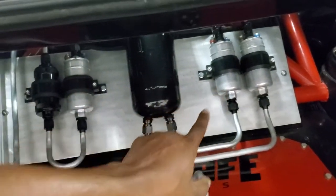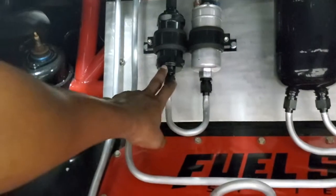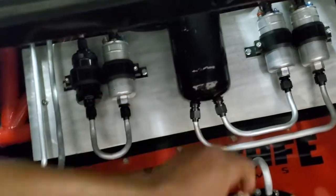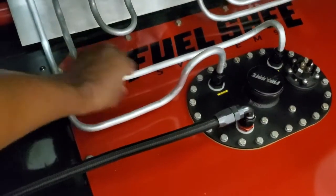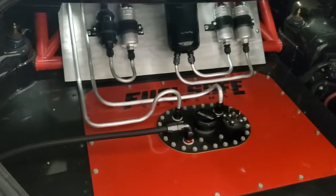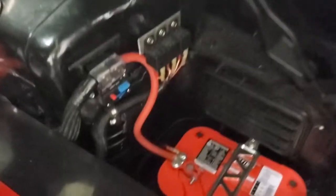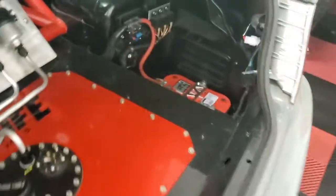You got 1, 2, 3 fuel pumps. We got the filter there, and what's the name of this tank again? It'll come back to me probably towards the end of this video. But this is a very clean setup with the hard lines. I mean, this thing is beautiful. This is just show quality right here. Just go to a show and just open the trunk. It's race car shit, but it's show quality shit at the same time. We got the dry cell, red top down below.